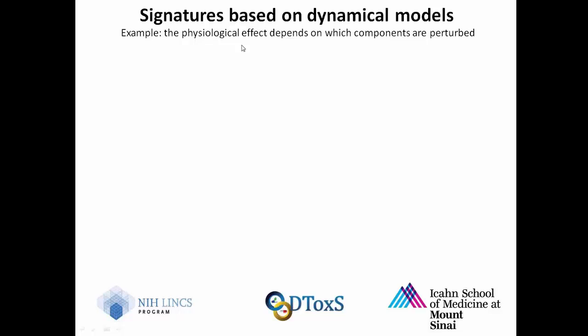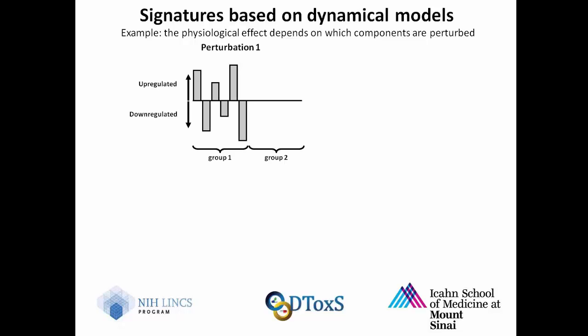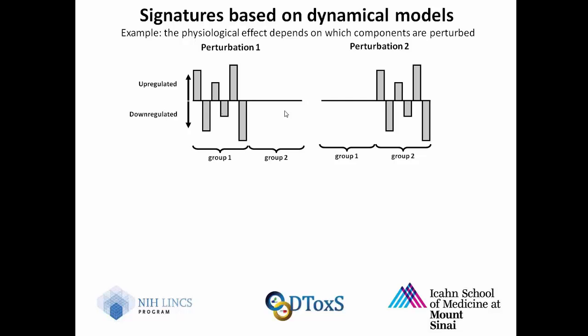So looking in a high throughput manner at changes in gene expression is all well and good, but in terms of what effect you're going to see, it all depends on what gets perturbed, right? So you can have one perturbation that causes changes to this group of genes, doesn't cause any changes to this group of genes. And then you could have a different perturbation that causes the opposite effects, right? It might cause strong perturbations to these genes and no perturbation to these genes. And using dynamical mathematical models can allow you to predict what the overall physiological effects are going to be.